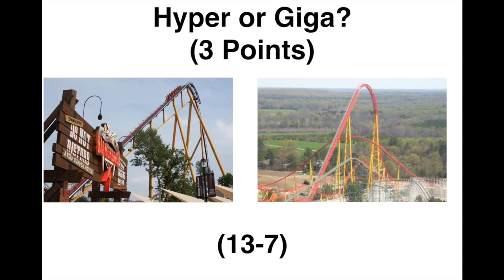Hyper or Giga, these are the best coasters in the park, or the signature attractions of the park. Airtime versus twistiness or intensity. I personally am a big fan of Magnum, or not Magnum, Maverick at Cedar Point. It's one of my second favorite roller coasters, and it is so twisty and intense, like a giant version of this that doesn't launch. So I will be giving the 3 points to I-305.